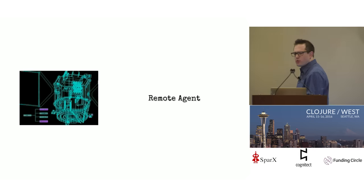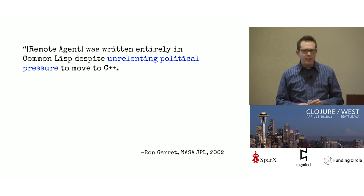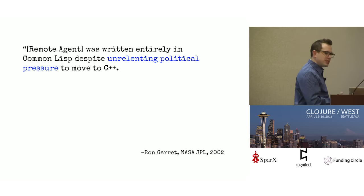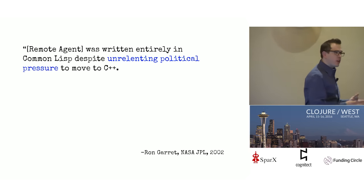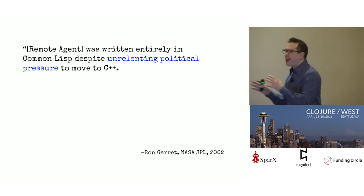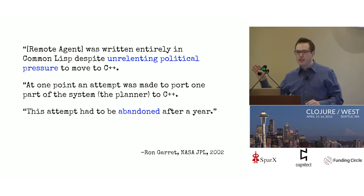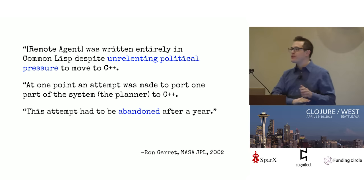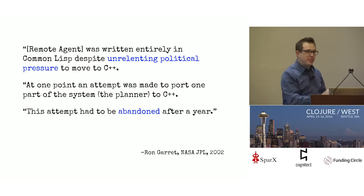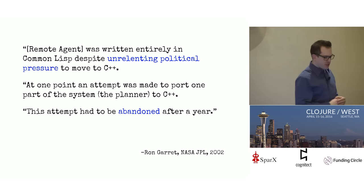And the Remote Agent was written in what was then still a fairly obscure programming language called Lisp. And even in an academic kind of cutting-edge place like NASA, this was quite a controversial decision. A lot of people did not like this. Ada was the programming language that NASA used, and C++ was the hot new thing. So all the pressure was to move to C++, and they actually tried. They tried to port this piece of software, just a part of it, to C++, and after a year, they gave up. It was too hard to deal with C++ and to solve this problem at the same time. So languages definitely matter when you're trying to solve hard problems.